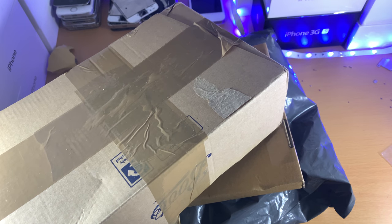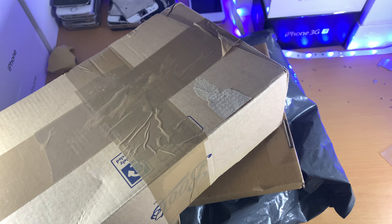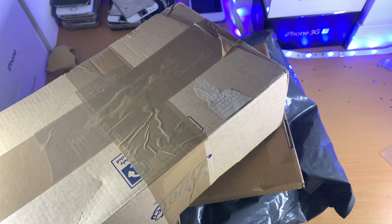Welcome everyone, I have 5 parcels in front of me. Let me know in the comments if you want me to continue these unboxings where I just have a ton of crap. I actually have no clue what any of this could be because I have 17 items coming, and these are 5 out of the 17 that I bought.